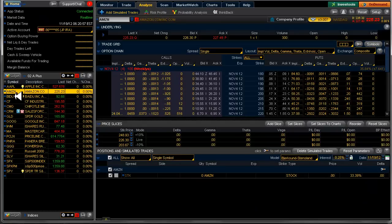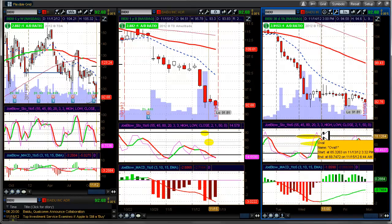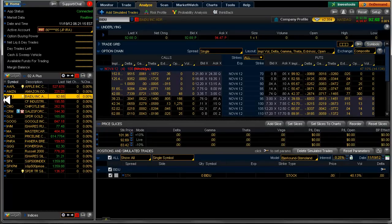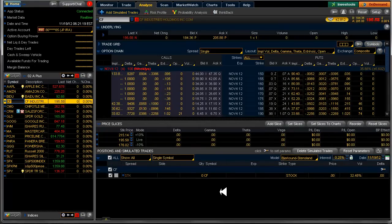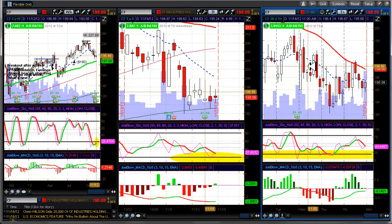And let's go back here and take a look at Baidu. We never got our signals over here, but we do have a signal for an entry here, which would have been a successful trade. Well, we're looking for stuff for today and for this week, and maybe even for a normal December expiration, where rather than at the money, we would be looking at deltas around 20 or 30.